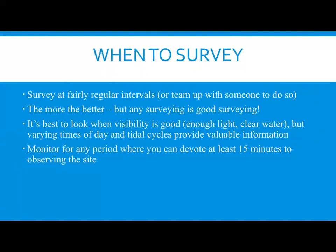We greatly appreciate that. It's best to go on a day when the visibility is going to be good. You're going to have light and be able to see into that water. But you also want to keep in mind that you may want to check out your monitoring site during different times of the day and under different conditions, because alewife can be a little bit elusive. At some of these sites they seem to be coming into the tributaries at night, and other places they're coming in during the day. So monitoring at different times gives us other valuable information.